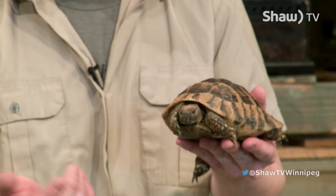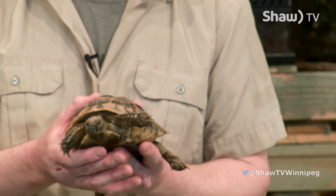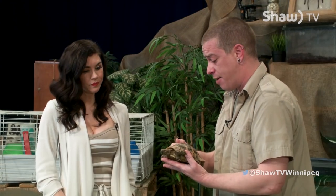So a tortoise is a type of turtle, but they don't like swimming. If he's really thirsty, he might sip some water at the side of a river or pond, but he gets most of the moisture he needs from the fruits, veggies, and greens that he eats. Okay. For a tortoise, though, he's not very big.